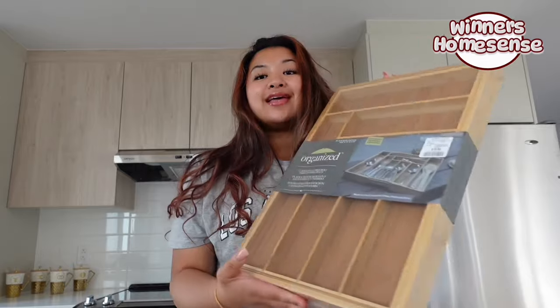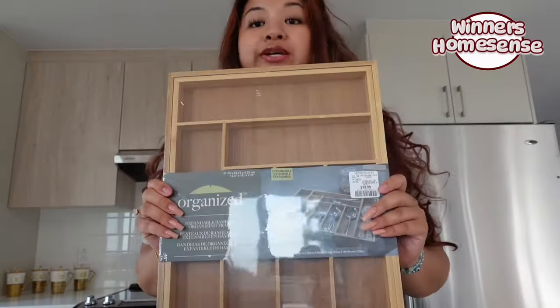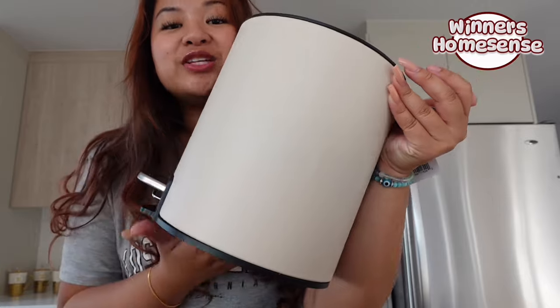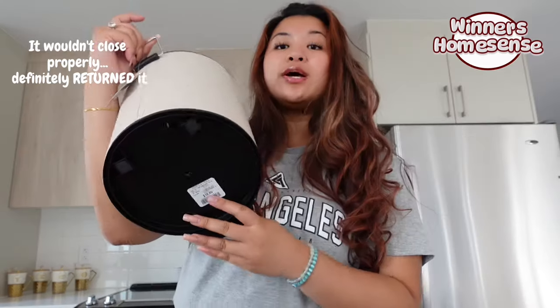Okay, so the next is a utensils organizer. Nice, and it's just a bamboo one and it's also expandable. Really good price. This was $20. Okay, so I just picked this up. I just realized there's like some scratches I did not see before. Anyways, we got this little small garbage can for the guest bathroom. But I don't know if you guys can see, it's like a beige. Was $20.